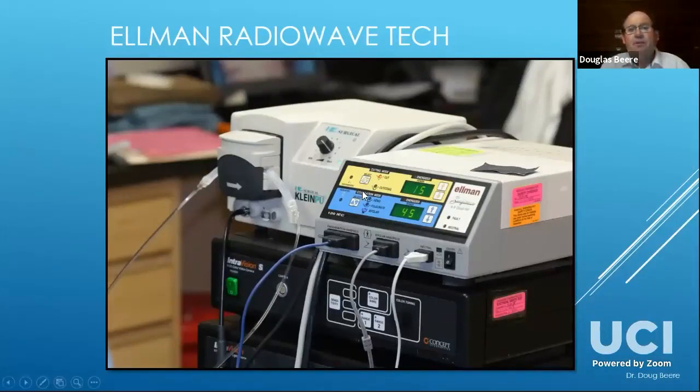The machine over here, that is my radio wave machine. This is another machine that I do not leave home without. It is an LED light that attaches to all my retractors. This is the Klein infuser, which I don't use that often. This is for tumescent liposuction and for hydrodissection. We'll use that under general anesthesia.